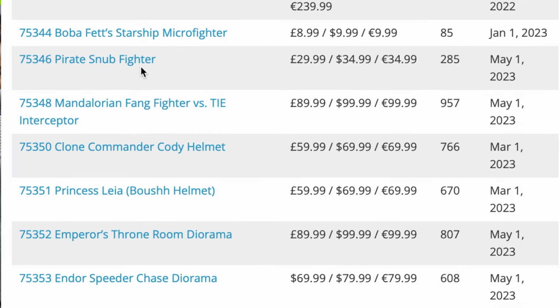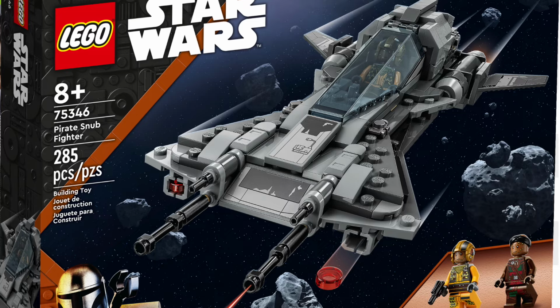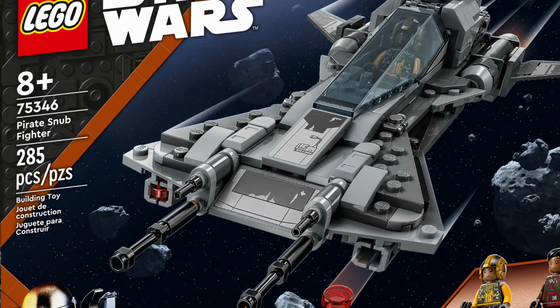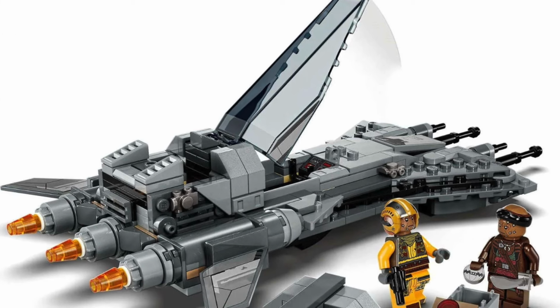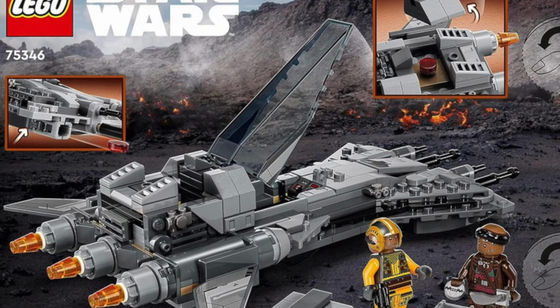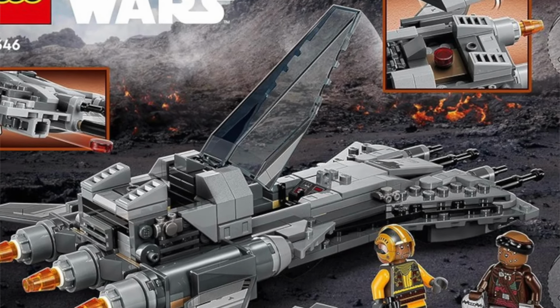And speaking of unpopular LEGO sets, there's not many more unpopular LEGO Star Wars sets than the Pirate Snub Fighter, retailing for $35. It was released only in May of 2023 and has been crazy unpopular. I've seen it on heavy discounts. Nobody wants this LEGO set, just proving just how bad of a LEGO set this really is.